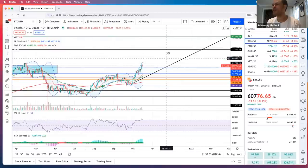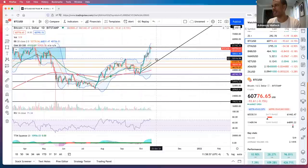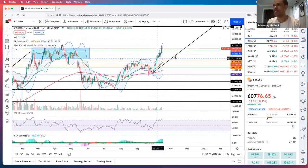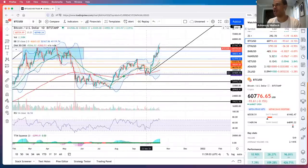So that's Bitcoin, y'all. As far as pullback, like I said, watch out for the 58. Could come back down to 53, 52. So congrats to all of those who were buying Bitcoin down here and also bought here, because great entry.